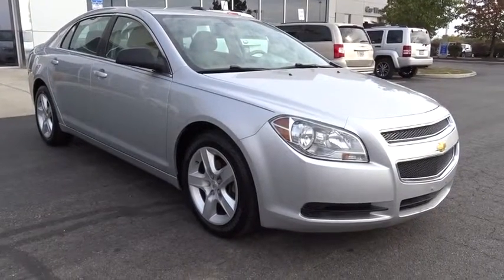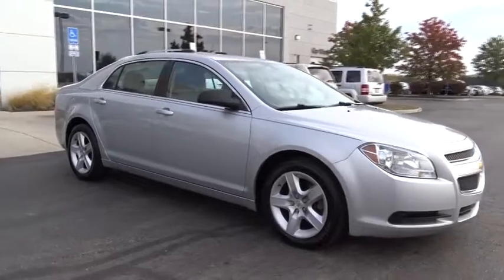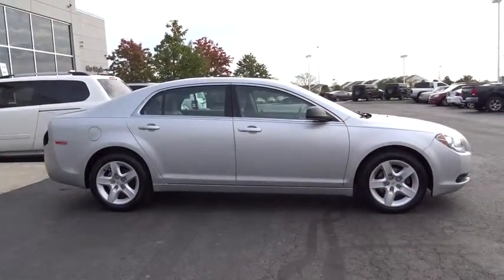The 2011 Malibu. A combination of performance and fuel economy, the Malibu is a great commuting car. This vehicle has less than 80,000 miles.